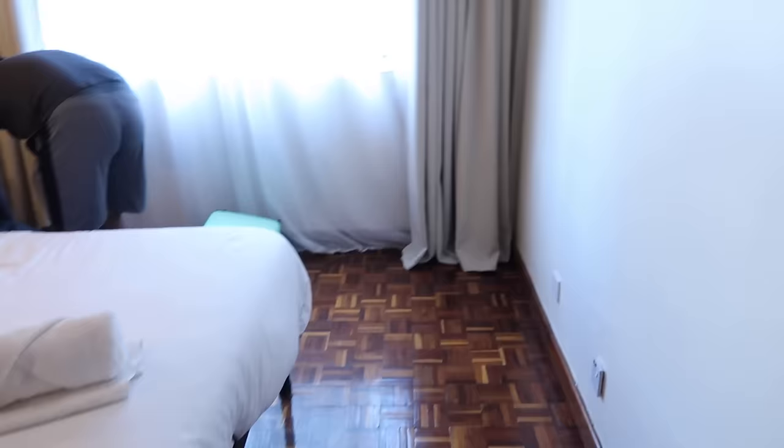And then here's the outside. This area, I guess, is on the come up. There's a lot of construction being done around here in Kilimani. But yeah, there's no TV or anything in here, or a mirror. Actually, here's the mirror right here in the wardrobe.